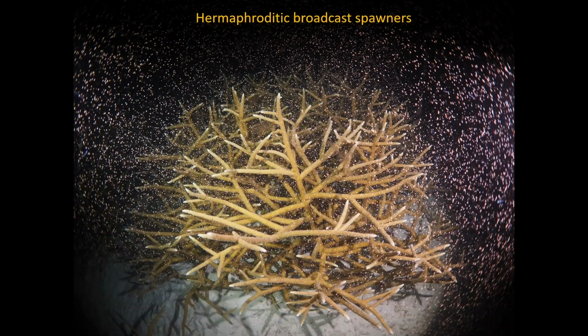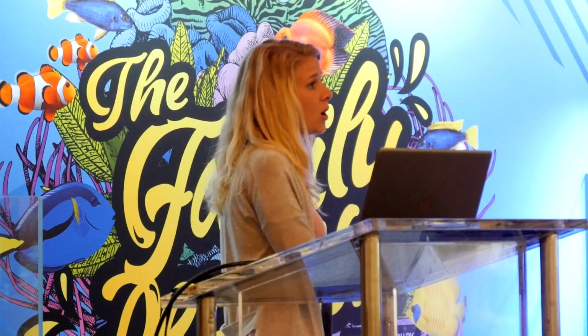Well, they've actually evolved a multitude of strategies for reproducing both asexually and sexually, but most coral species are hermaphroditic broadcast spawners. What does that mean? Okay, a hermaphrodite means you're male and female. So every colony is male and female, produces egg and sperm, and can, in theory, mate with any other colony that's not genetically identical.